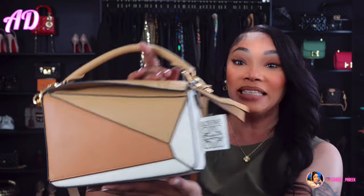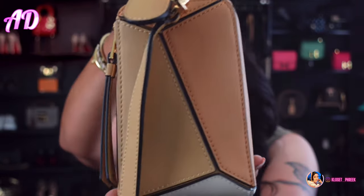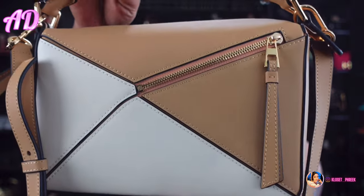And it does not come with feet, girls. And the problem is it has this soft white on the bottom, so you already know how I am about sitting my bags on tables and things. So this bag will not be sitting on the table because it doesn't have feet, so she would either go in my lap or in the chair next to me. It's genuine leather, and I just love the detailing of this bag. I mean, Loewe really did it with these puzzle bags.